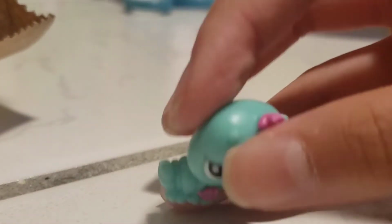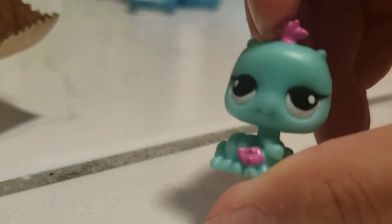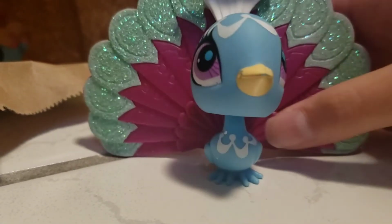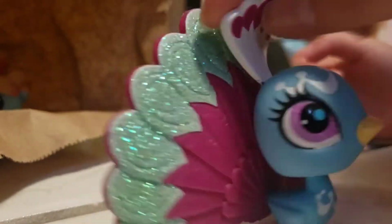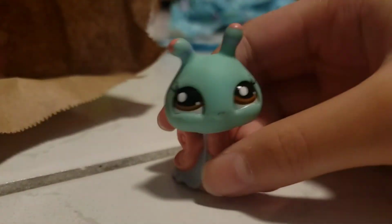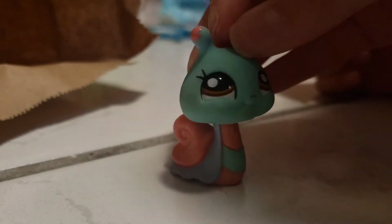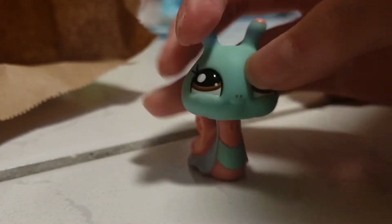Okay, next one. Oh my gosh, guys. This one's really cute. Yeah, I know. It's a little caterpillar. Okay, next one. Oh, yes! This one is gonna go for display because it's so big. So I'm gonna put this one for display. Oh, my God! It's a little snail! This one's so adorable. Oh, my gosh. It's so cute. I don't have any LPS snails.